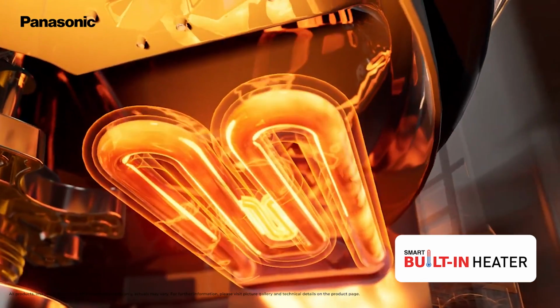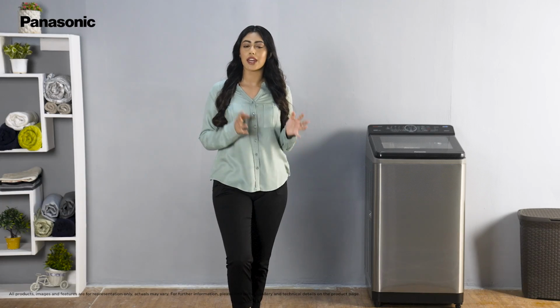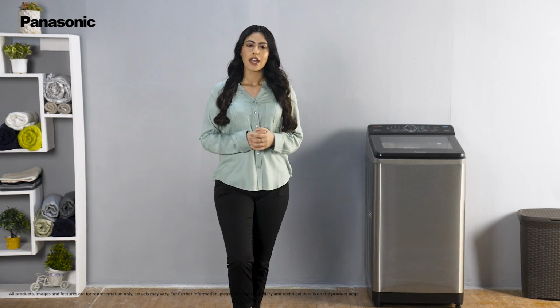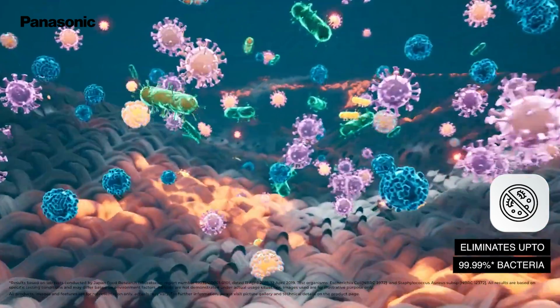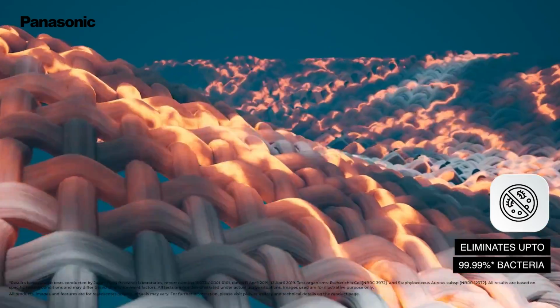The smart built-in heater selects the right water temperature based on the fabric and how soiled the clothes are. It also eliminates up to 99.99% bacteria while removing stubborn grime and stains.